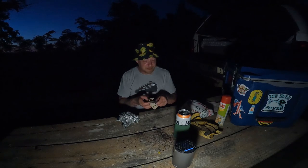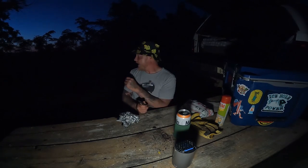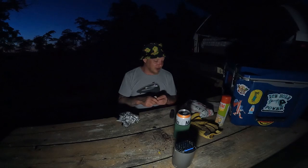I guess my lesson learned on that one is it probably would have been fine to place it on the actual grill rack and let it cook that way. It did not need to be down into the coals.